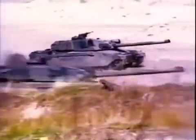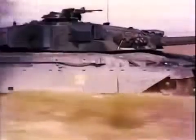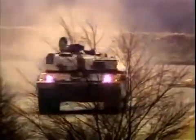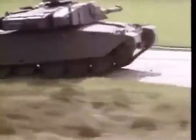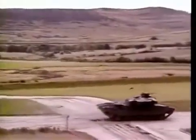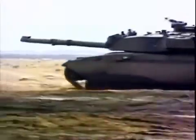Besides its enhanced protection, the Challenger was more mobile than the Chieftain. A 1,200 horsepower diesel engine and advanced suspension system gave the tank a top speed of 35 miles per hour and a smooth ride despite obstructions and rough terrain. One of the most important advances in tank design in the 1980s was in gunfire controls, which permitted the tank to fire on the move.